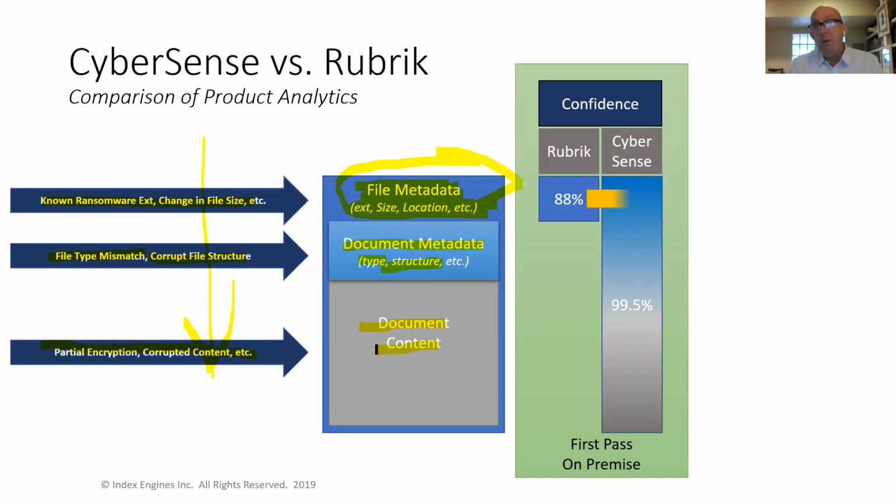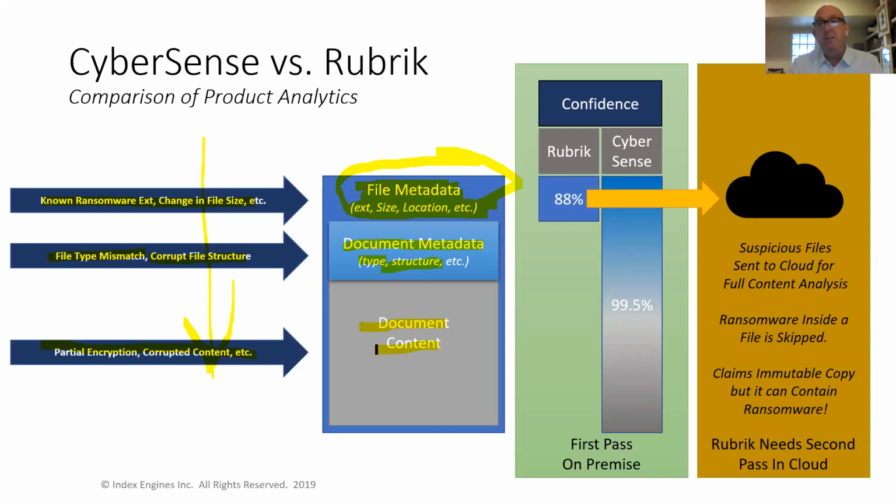And again, if the cyber criminals go deeper into more sophisticated types of attacks, that 88% is going to drop dramatically. But Rubrik says they do full content analysis. What they do is send anything they find in the first pass, which is just based on metadata, out to their Polaris cloud for content-based analysis. Content-based analysis is something that CyberSense does on pass one. They do it on pass two. So they're going to find a subset of the data and then do full content. And then they have to move it out to the cloud to do this type of analysis.